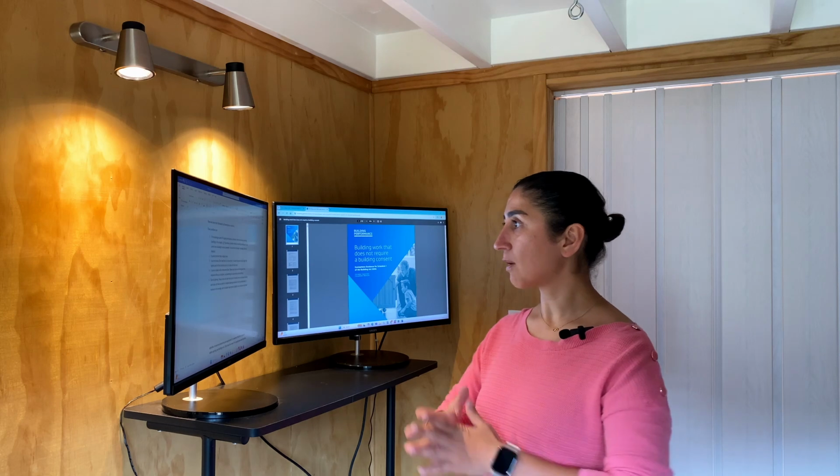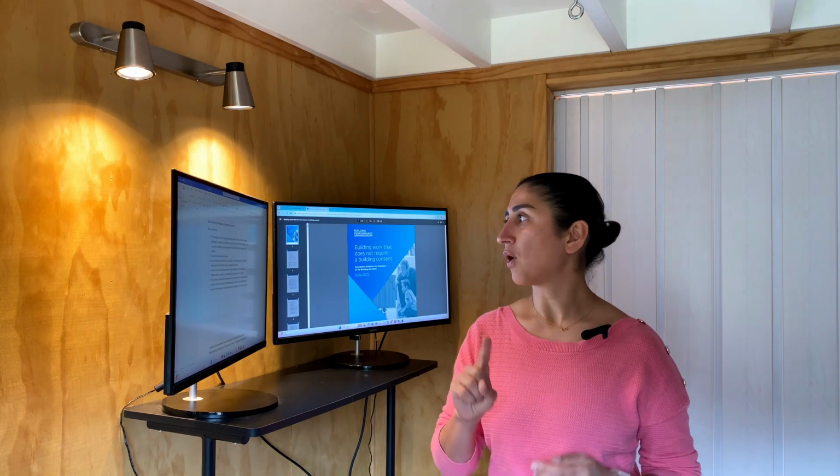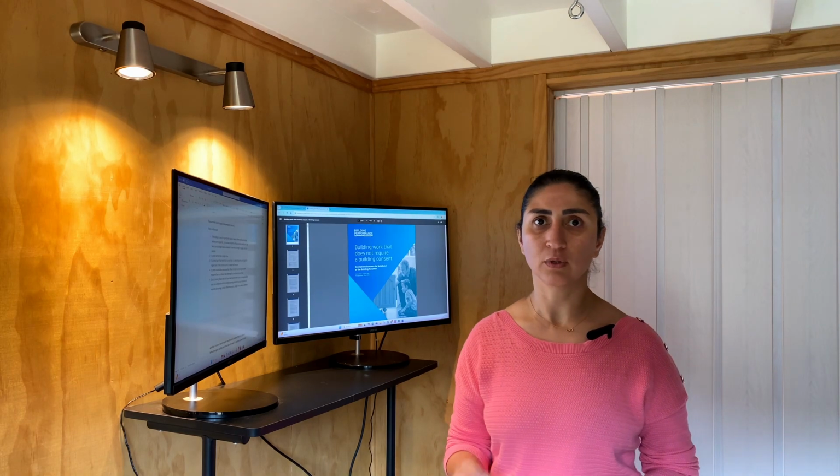These conditions are: number 1, if the building or part of it is going to be used as a sleep out, it has to be on a property that currently has a main dwelling on it. So if there is a property without a dwelling on it, you cannot build a cabin that is exempted from building consent and use it as a sleep out. You can use it as a garage or as a shed, garden shed, whatever, but not for sleeping facilities.